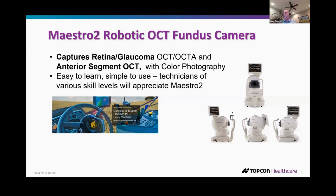The bottom left image, why would I have a picture of a $750,000 John Deere combine on an OCT presentation? If you look at that touch screen in the middle of that image, that's actually the same form factor that we put on our device. That is an outdoor controller screen. It actually powers our Maestro, and it basically takes directions from your technicians. It's made to be abused, and it's pretty neat technology. Next slide, please.